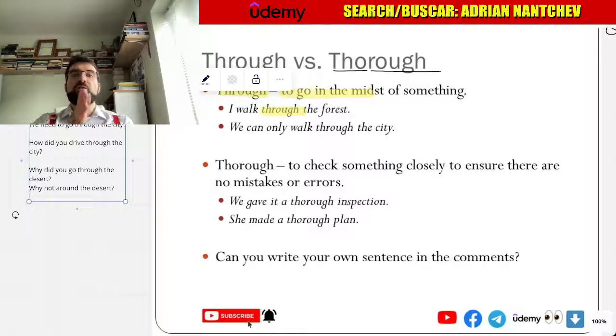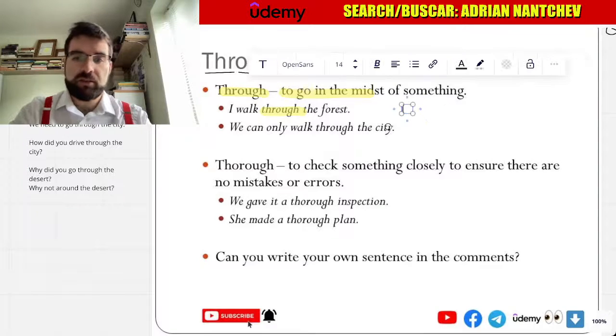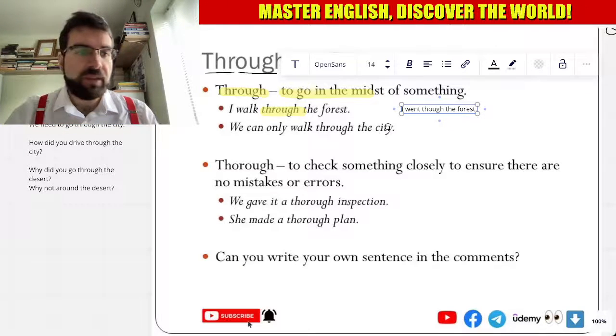I went through the forest. I didn't go around the forest. I didn't go underneath the forest. I didn't go over the forest. I went through the forest. Through the forest. How cool is that?